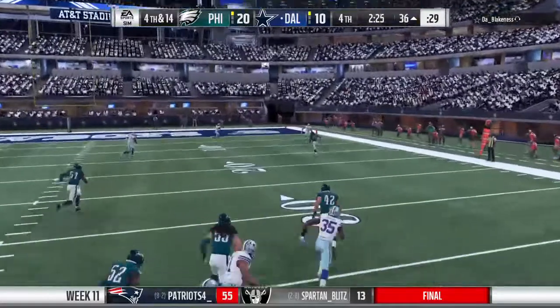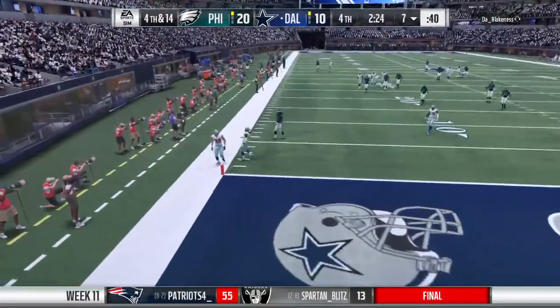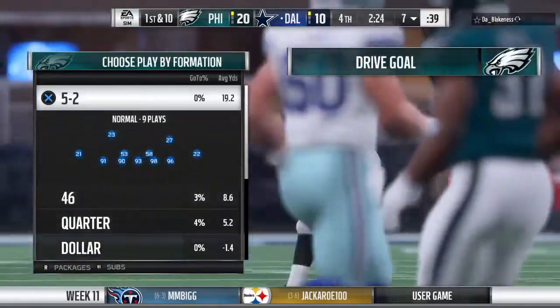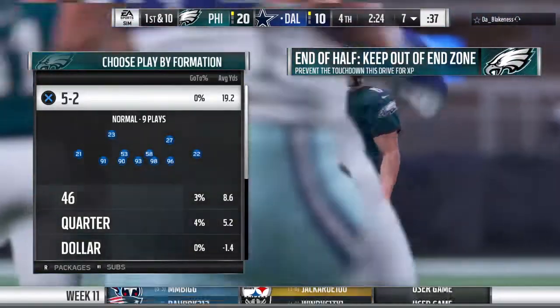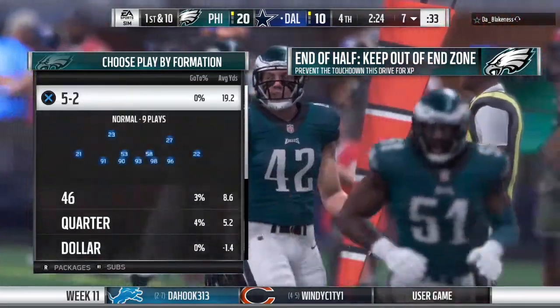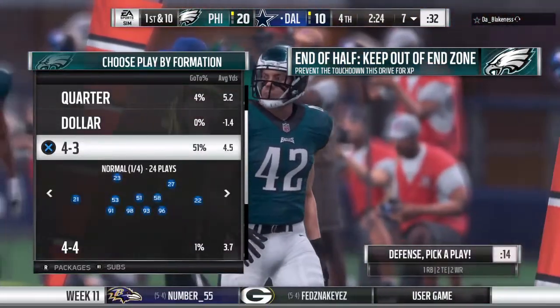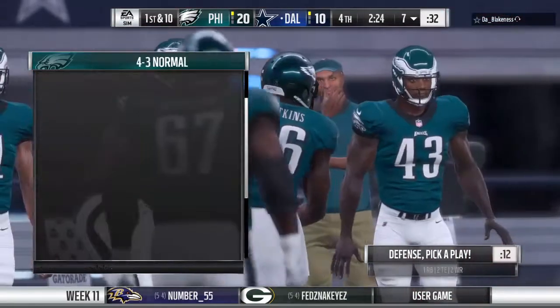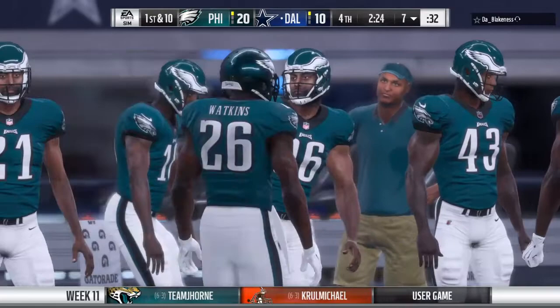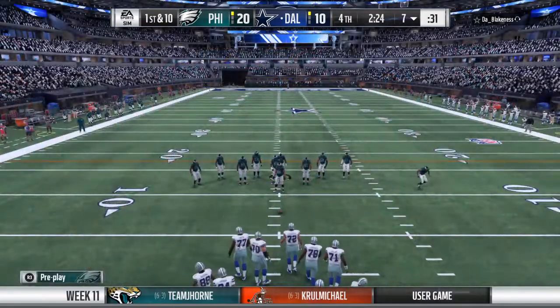Averaging over 50 yards a punt so far, as this one's away. And now Dallas gets set to take the field. Following the interception, just any interception, are you a little bit more cautious when you start that next drive, or do you just throw that out the window? I think you are. I don't think there's any way you can run back out there and go, totally didn't affect me. Let's just go ahead and be loose with the football again.